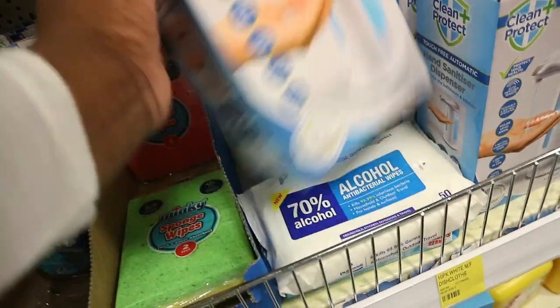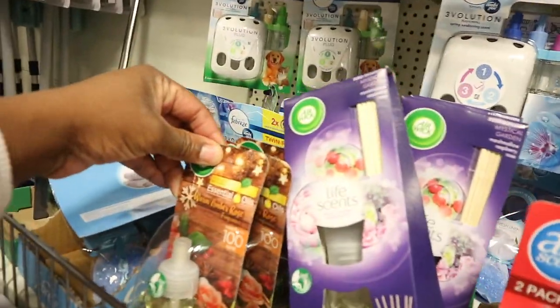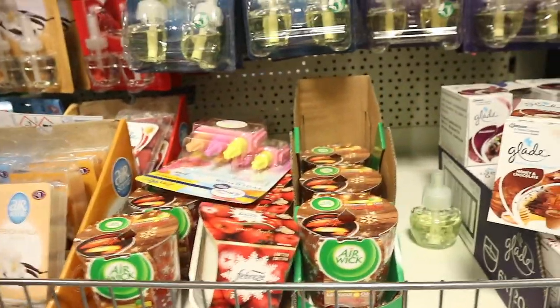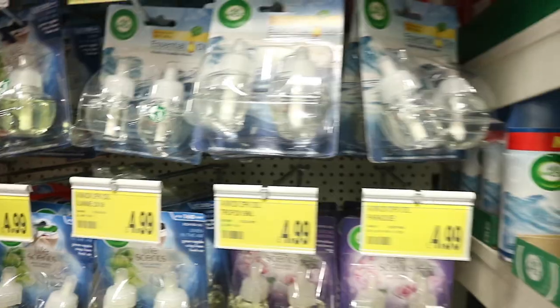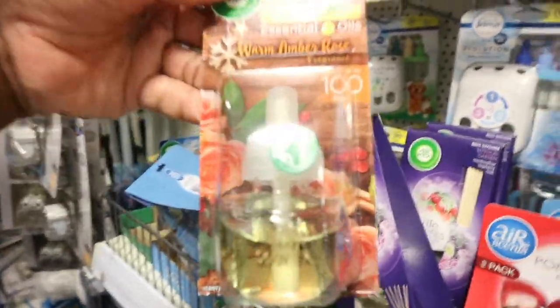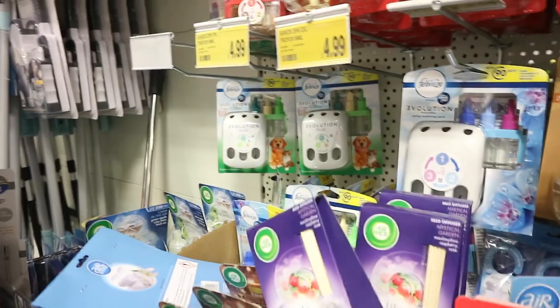So people don't, well, I don't really, I just like it. Please tell me they have the mommy, I don't know what it's called, like mommy baking stuff, mom's cooking stuff, something about mommy baking. That smells amazing. Can't find it. Let me see this one. Warm amber rose. Not sure about this one. And it's $4.99.